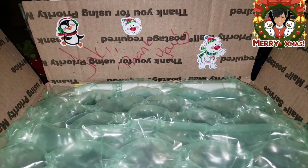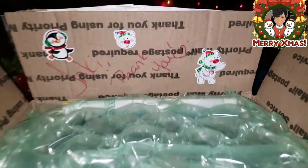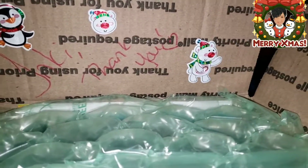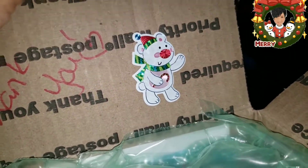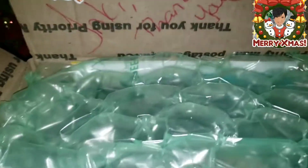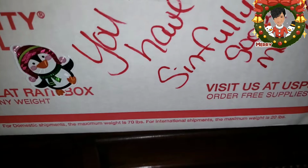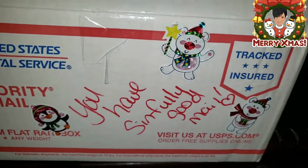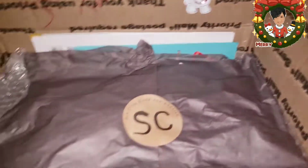Sin City Soaps and Candles. I love them. And look how cute the box looks. She actually put some shimmery little stickers there, and she thanks me. And always the outside of the box has a bunch of stickers. All right, so let's take a peek inside.